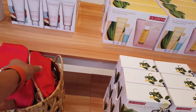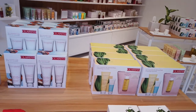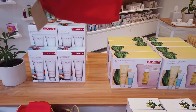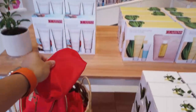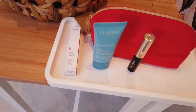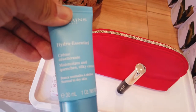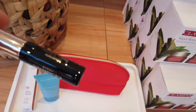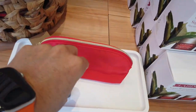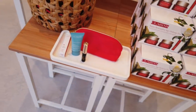Oh, can I ask you, what is this? Is this a gift? How does this work? How much do you spend? $125, you get a gift. Oh, awesome. $100, you get a gift. Wow, that's really nice. Thank you. You get the mascara, and then you get the moisturizer, and what is this? I don't have my glasses. Actually, it's a two-piece with the makeup bag. That's not bad at all.